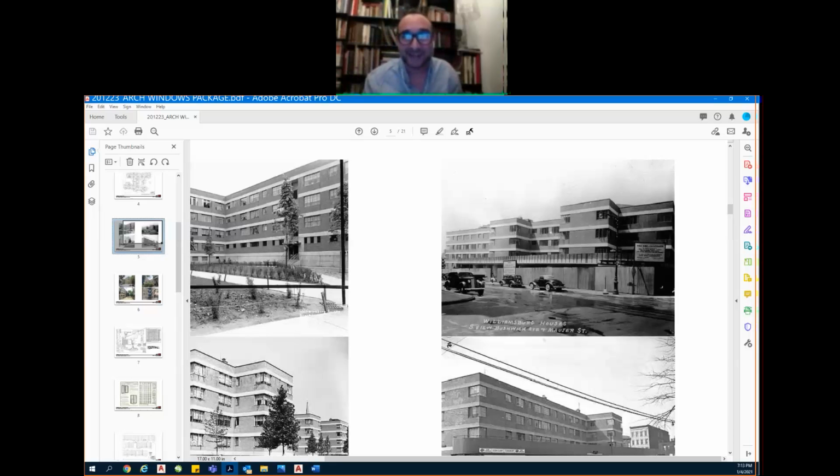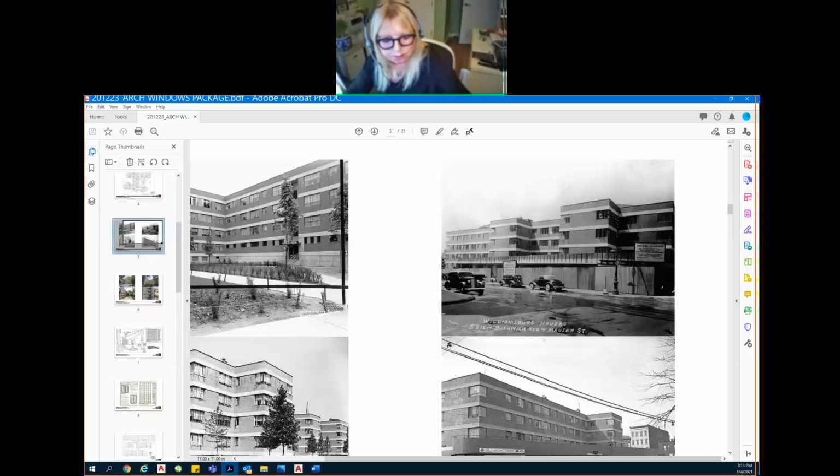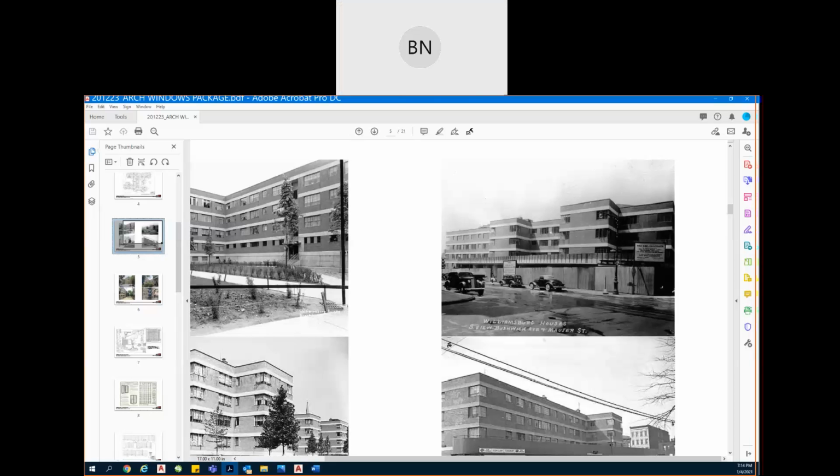I'm sorry to cut you off, but I think you've made your point very clear. So what is your response to that? I was just going to say that the windows will be manufactured to open 90 degrees, but the New York City Building Code requires us to put that 4-inch limit stop on there.